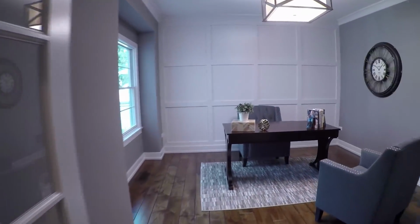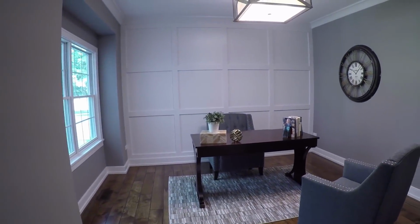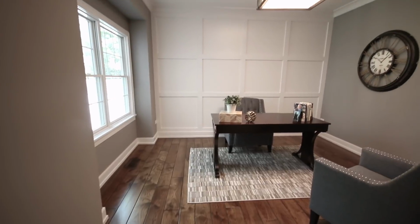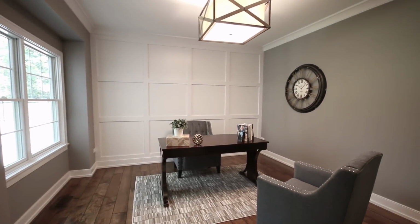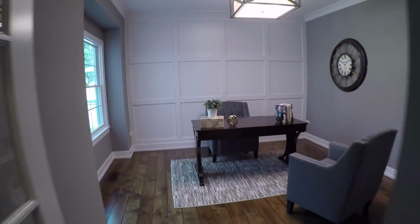And this looks to be a home office. And it's actually somewhat of a flex space. I think you can use it as an office, but since you have the full bath for guests and entertaining, you can actually use this as a bedroom as well, depending upon your lifestyle.